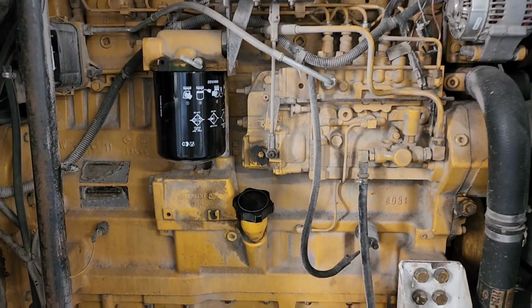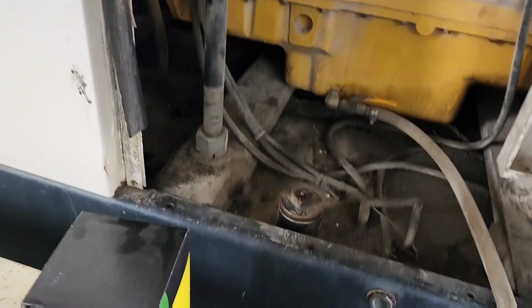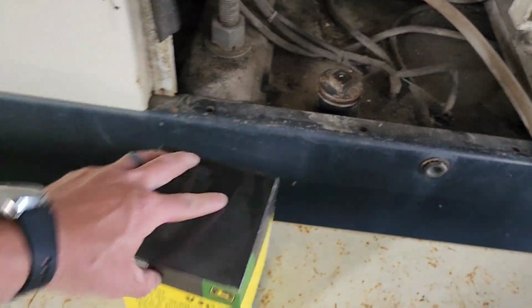Same filter as this because there's, I don't know if they're the same engine or not actually. I think this is an 8.1 and that had a 7.6. But it uses the same filter.